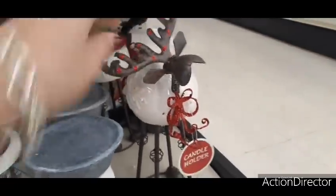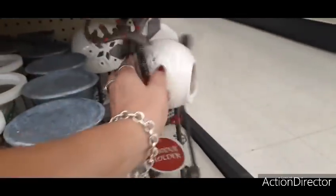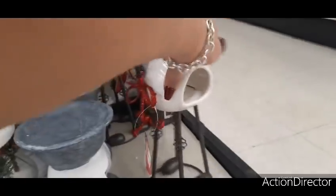And here is the reindeer, and he's also a candle holder. And he is $20. And the little tea light candle goes in there.